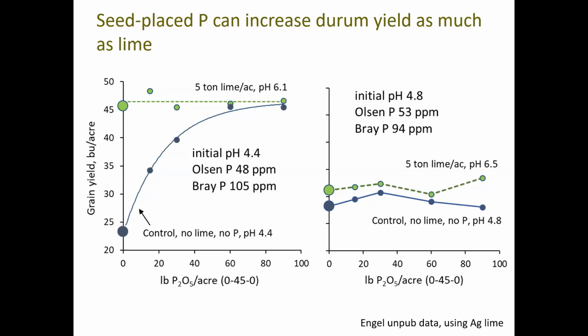So gypsum by itself, we have not studied this, but gypsum by itself could actually help with that, decrease that aluminum toxicity. So I think it would be something worthy to try.